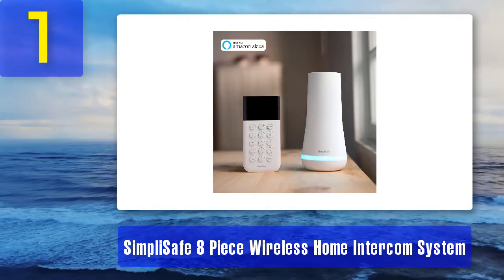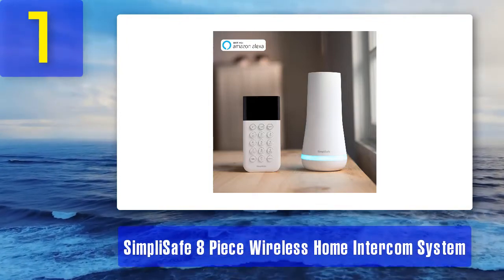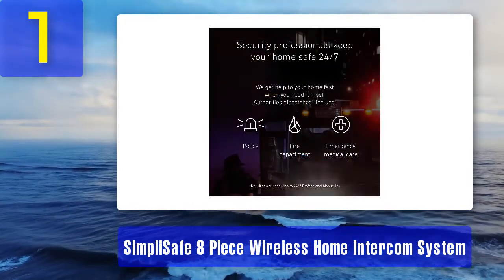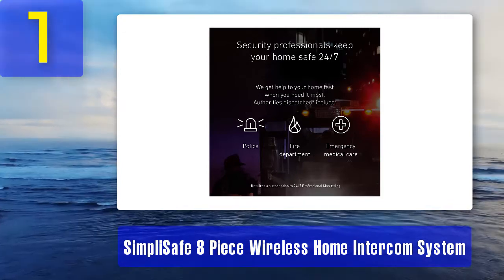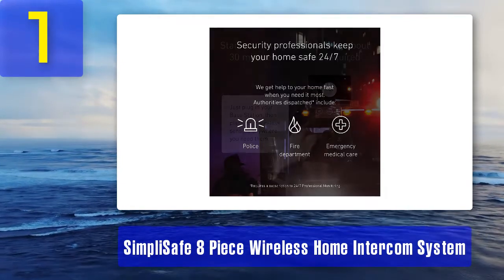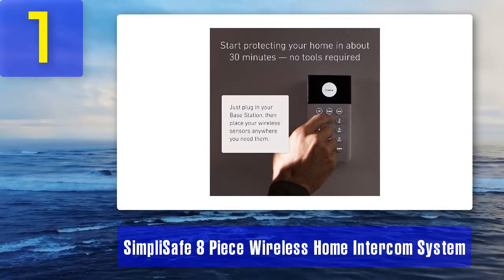The base station is like your personal security guard. It sends alarm signals to the monitoring center with a built-in cellular connection, 24-hour battery backup, and a 95 decibel siren. Each entry sensor, 4 total, protects your doors and windows and is designed to disappear and blend into the background. The 2 motion sensors are designed for human detection, no pet detection.